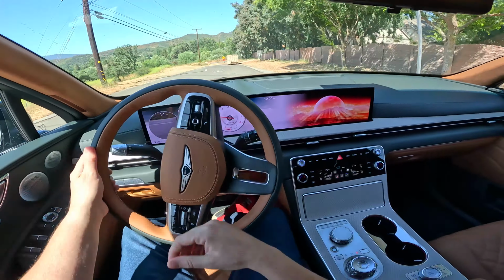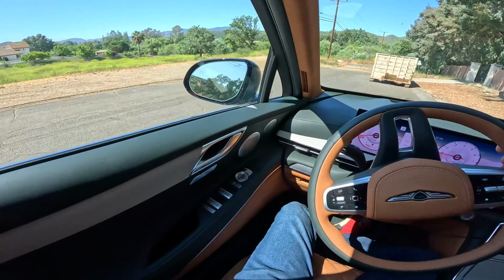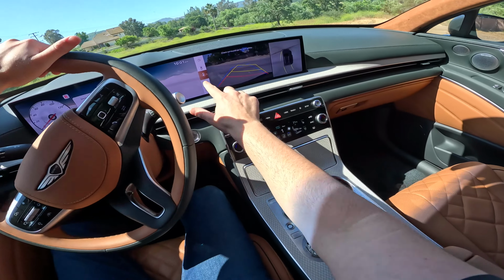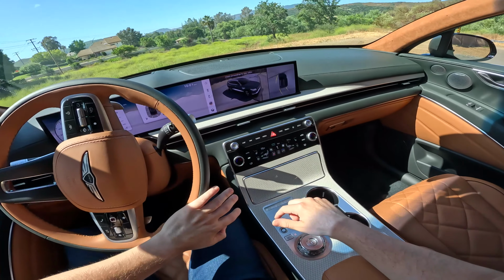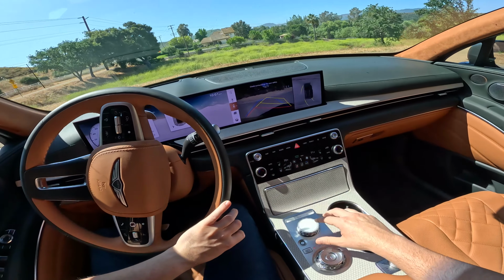Let's demonstrate kind of the parking features right here. Go ahead and turn around, put it into reverse. Then we can use that backup camera. Looks like we also have a cool surround view camera where you can see a digital version of your GV80, although that makes it kind of hard to tell what's behind me in that view.